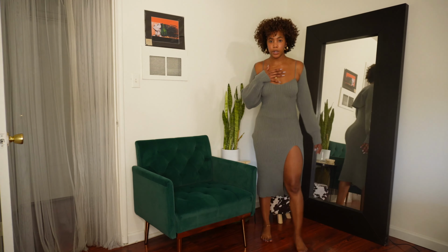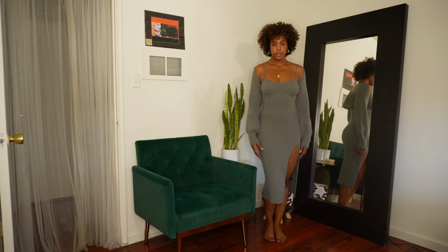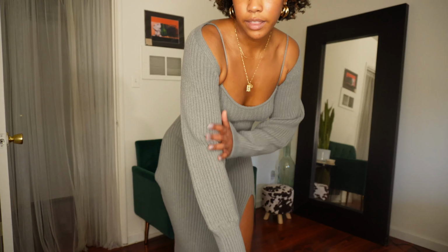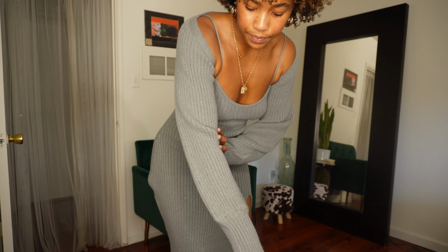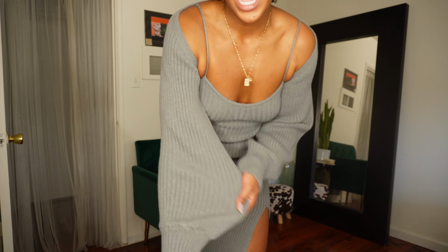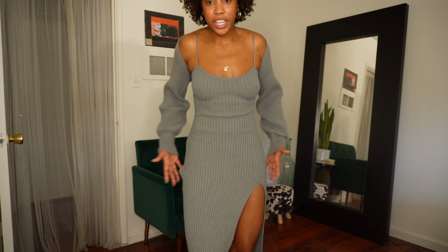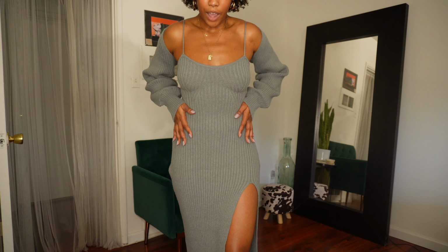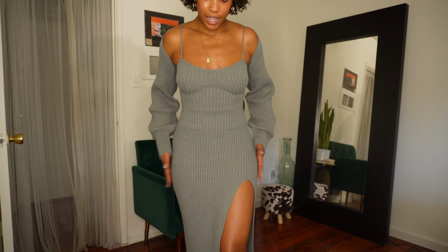But this is it in full, so you can see. Womp womp. I also like the color gray. I think this color gray is very pretty. I love the quality of the knit as well. It's very thick. I really wish the hips fit well, because I would probably keep this dress, even despite the fact that it doesn't have the adjusters. I would still keep it because I like how it fits in the bust and in the waist. I just don't like how it fits in the hips.